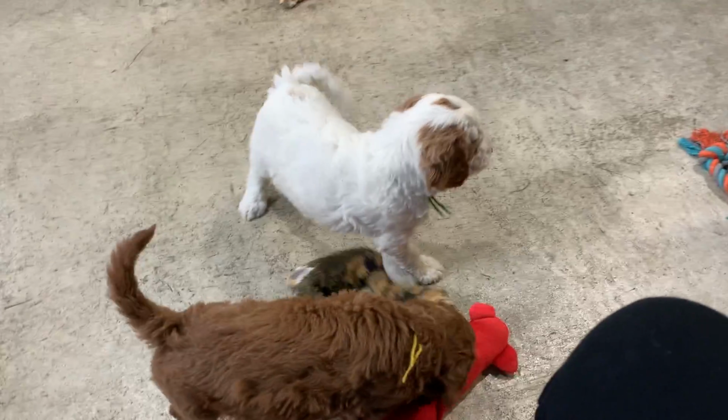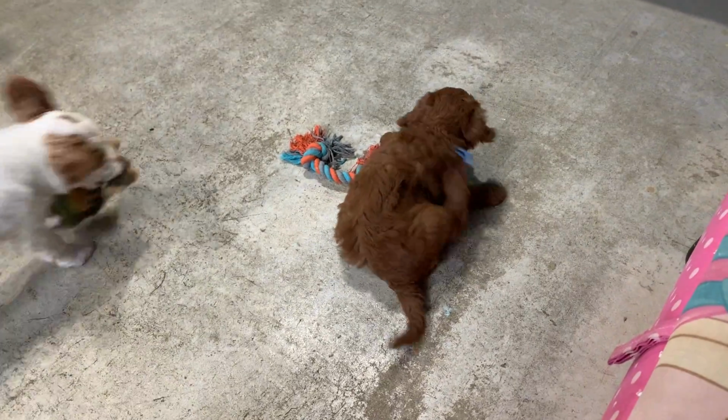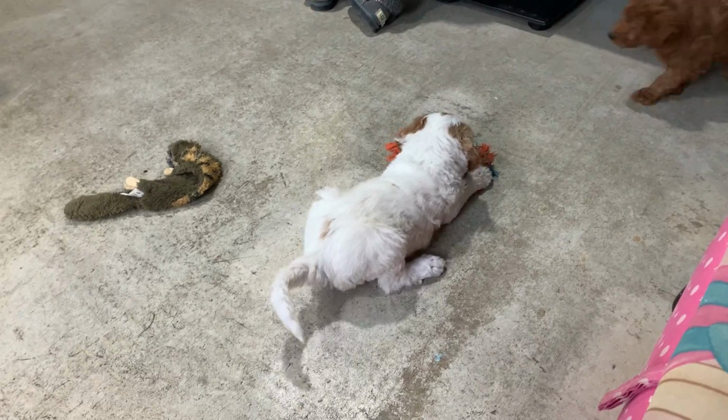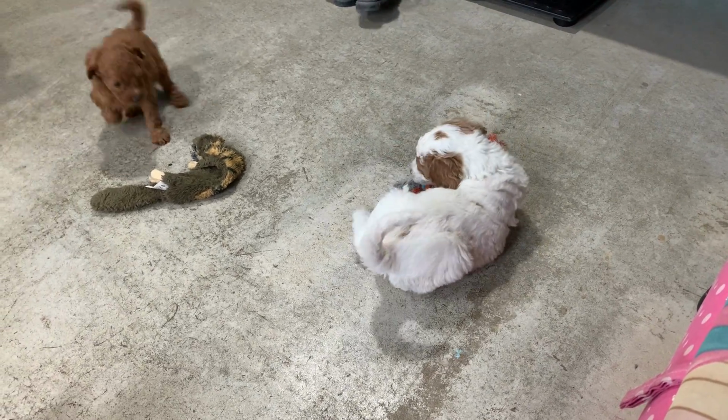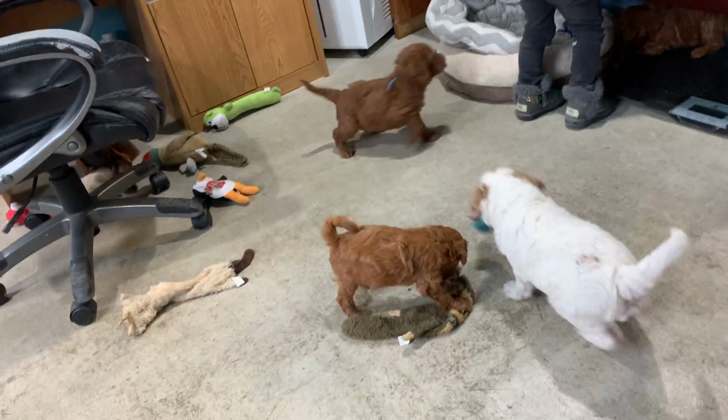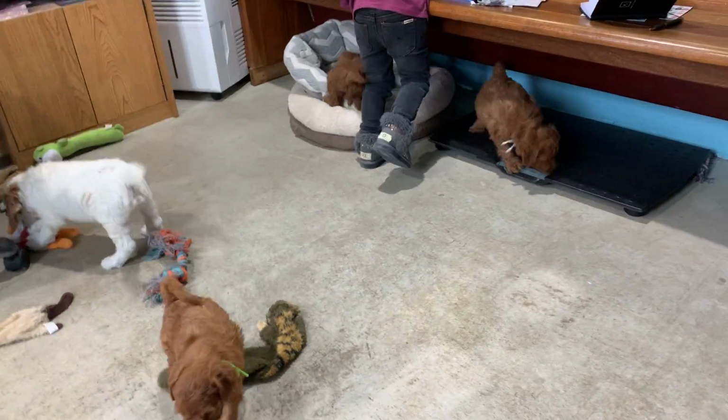Little petite girl. Then you got the big boys. Here's a big boy. I know. I pulled those ribbons around so we could see them. The party boy's got the dark green ribbon. He's probably the biggest, followed by that one with the blue ribbon over there. So super cute, super sweet.